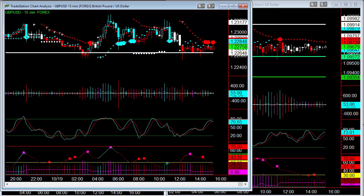So overall, it has not been a bad day, but by trading the multiple instruments, there were quite a few trades that were very nice, did make money, and your losses would have been minimal, either trading the binary options or trading the actual futures and Forex contracts.